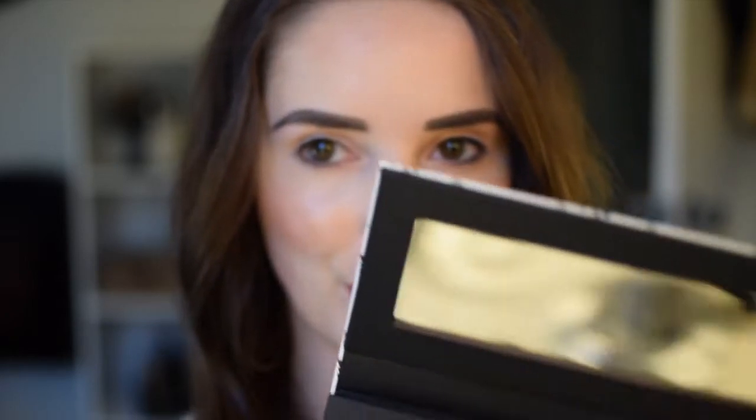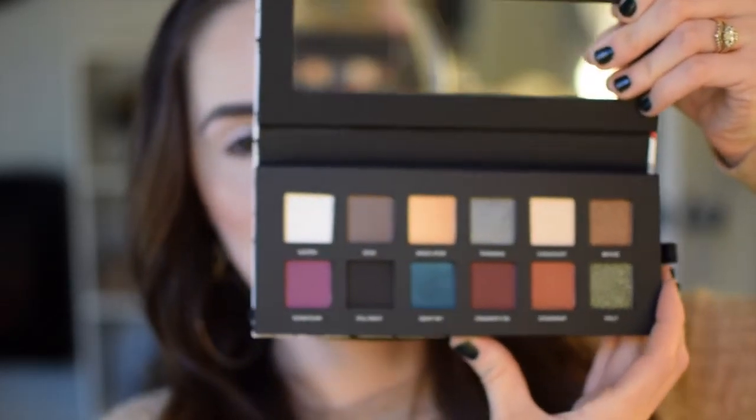Another feature that I really am liking is there's this strap that goes over it, and so that way if you want to travel with this palette, you won't have to worry about it opening up in your bag or anything like that. So without waiting any longer, let's go ahead and take a look.